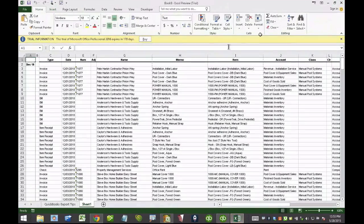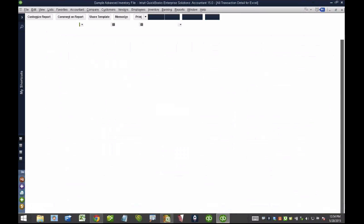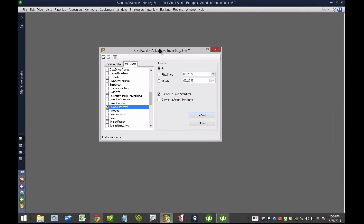Again, with the purpose of doing a pivot table after the fact, right? So I'm not going to spend any more time with pivot table. Jeff spent enough time. And the nice thing about the tool I want to show you is that I don't need to build reports like this, right? I don't need to be customizing reports in QuickBooks. All I do is I run the application. It's called QB2 Excel.